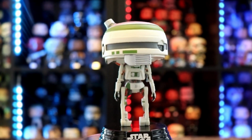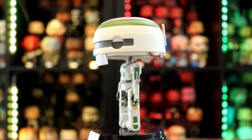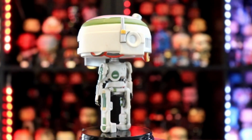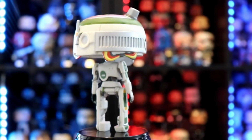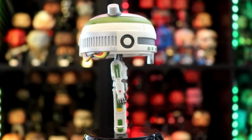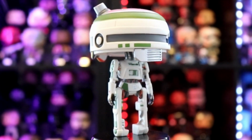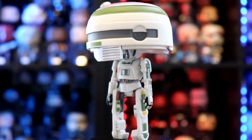Number 245, L3-37. Our first droid, and I believe our first ever droid that's just basic like this. Even though it's a basic sculpt, you can really see the detail that they put into it, through all the little buttons on his chest, to the wiring that goes around his entire waist, and then the coloring on the side of his body looks really good.